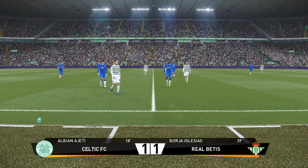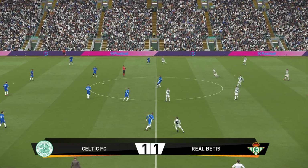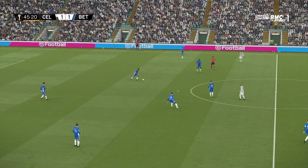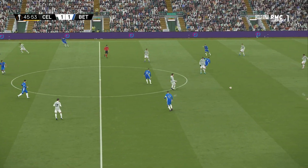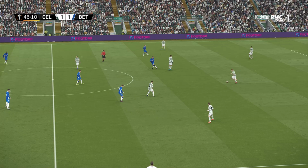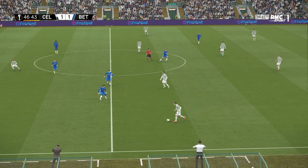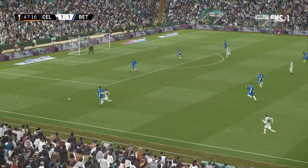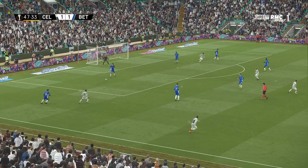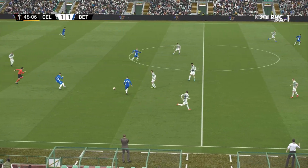Action at both ends and the team's level. They come for the break with nothing to separate them. The score 1-1. They're promptly into the second 45 minutes. And it's played forward. For a moment you felt that was going somewhere, but they'll have to go again.